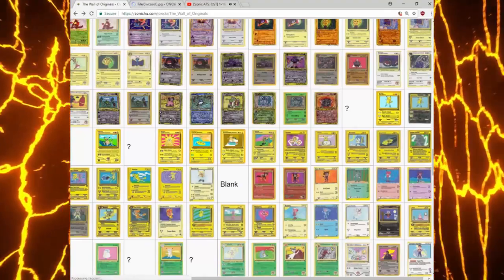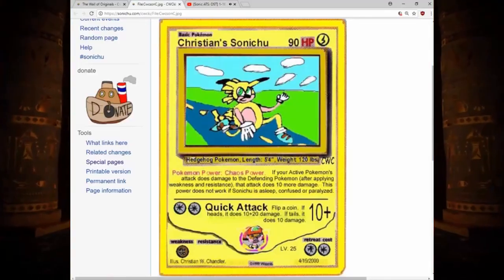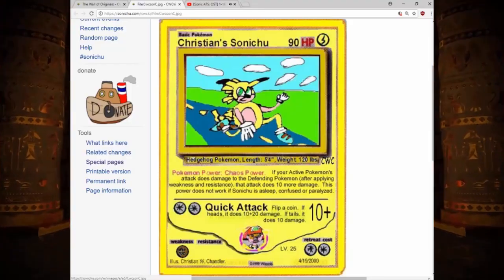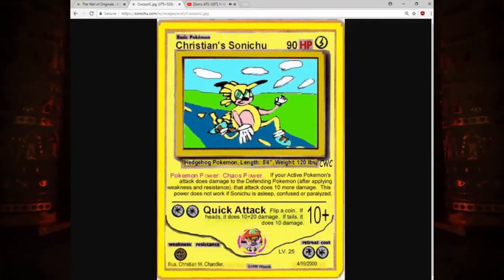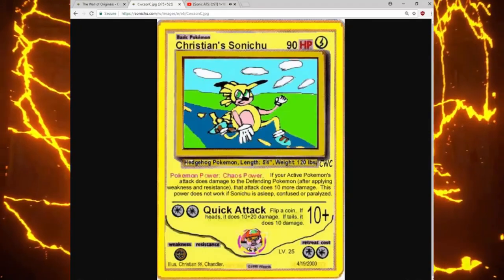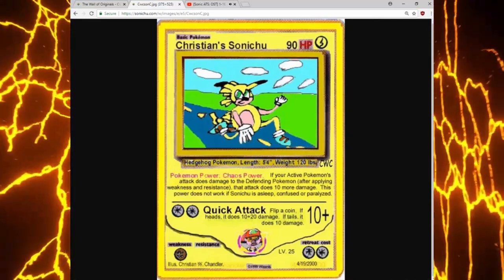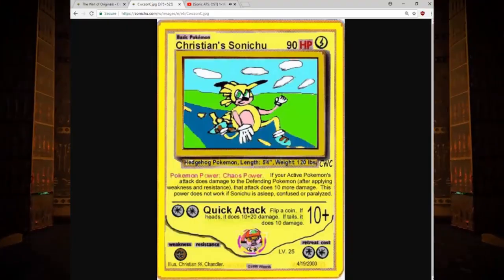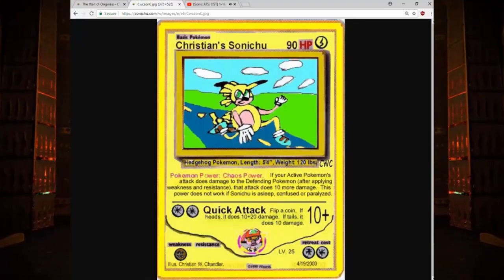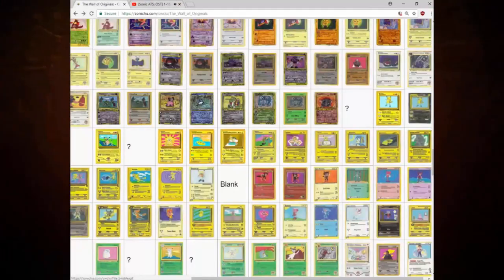Now, you'll notice as it goes on, Chris Chan just starts focusing on Sonichu. This is Chris Chan's Sonichu, because back then he was going to make more than one original Sonichu, but now there is only Chris Chan's Sonichu. And on this card, we can actually see the messed up looking Chris Chan more clearly. He is hideous. I don't know why he thought he would draw his face like that. He's not that ugly. He's ugly, but he's not that ugly. It can do quick attack, but weirdly enough, it has no lightning moves. It has nothing electric at all to it. That's weird, seeing how it's an electric Pokemon.